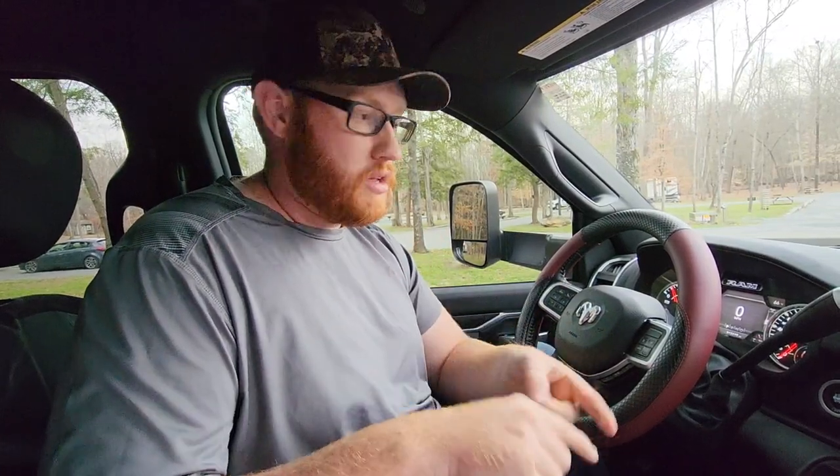So now I want to show you how to engage it. There are two different modes, and how to disengage it. Another thing I wanted to tell you guys, my instrumentation display down here may be different from your truck. I have a 2022 Dodge Ram 2500 diesel, and it is the Bighorn edition. So with the Tradesman, it might be a little different on the instrument cluster down here.